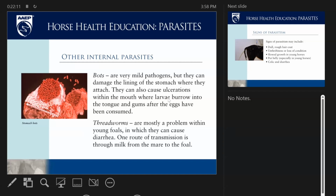Anybody ever see a bot fly before? They look like little bees. They're brown, so they don't have yellow coloring like honeybees, but they look like little bees, and they're actually blind. They sometimes congregate around manure piles, because that's where horses congregate to defecate. As the horse comes along, they bump into its legs and deposit their eggs around the legs. They're pretty smart. They tend to only deposit them on the legs. I rarely see bot eggs on the back, neck, or face, which is good because the horse can't reach them there and they would just die.